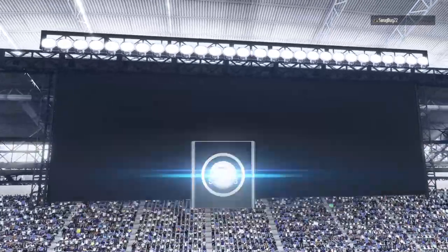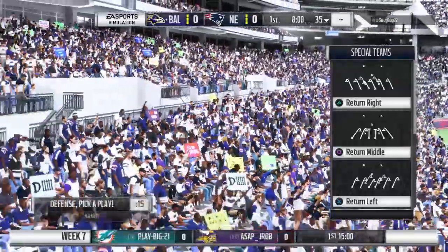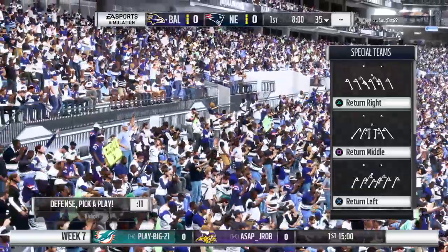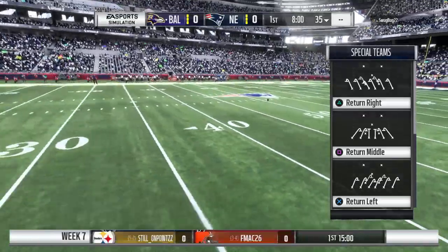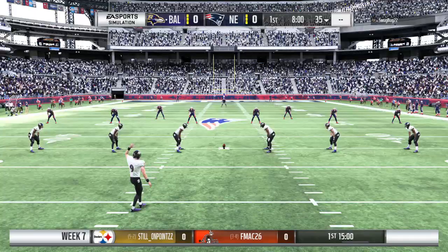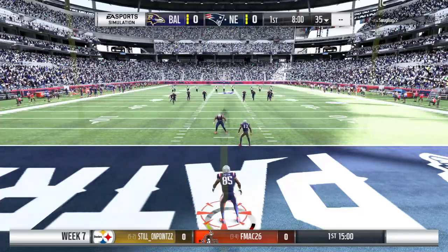On the air. The scene a few moments ago, here it is. It's unlike any other in sport as both teams made their way out of the tunnel. These folks are fired up as their guys are ready to do battle between the Baltimore Ravens and the New England Patriots. Getting toward the halfway point of the NFL season, Week 7 is underway on EA Sports.